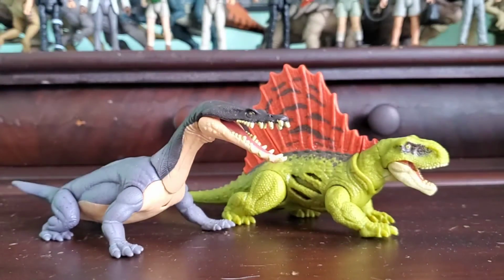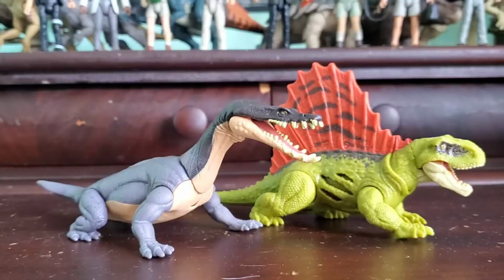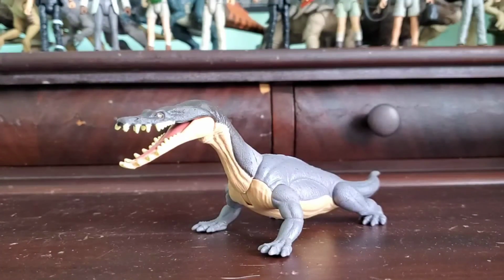I don't have a ton of these Permian non-dinosaurs. I have the Dimetrodon. I finally got the Scutosaurus. I have the Ephyrosaurus. I will be reviewing him later on, however you say it. And then I have a Sharingasaurus as well, but I didn't feel like grabbing him. So we just got Dimetrodon here, and they look fairly nice next to each other. That's really all I got to say about this Nothosaurus.